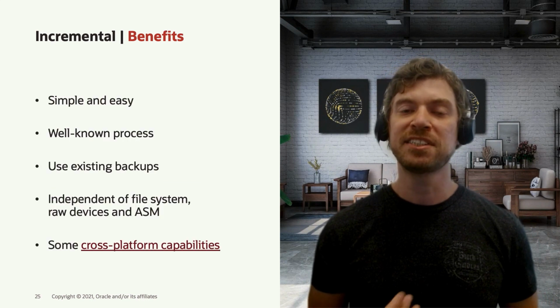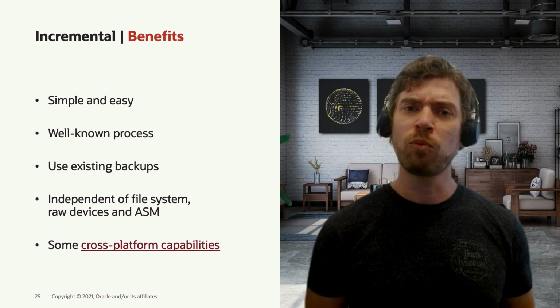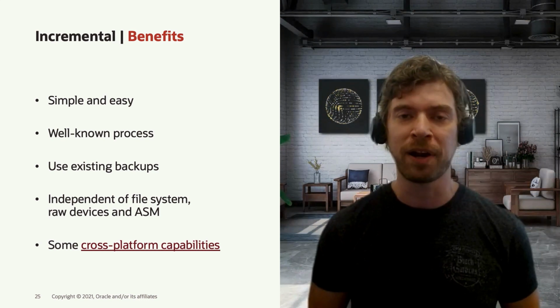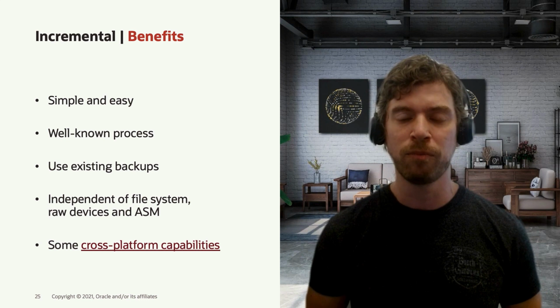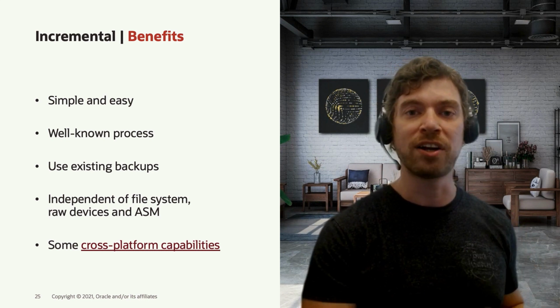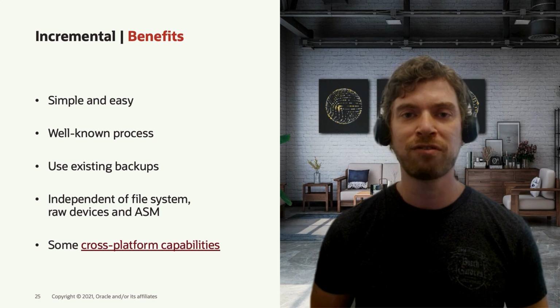So RMAN is simple and easy to use. It's a well-known process. RMAN was released, if I'm not wrong, in Oracle 8i, so we have more than 20 years of RMAN already there. It's pretty robust and already very stable. You can also use the existing backups. You don't need to start this process from scratch. You can take the backups you already have and just move them to the target environment.